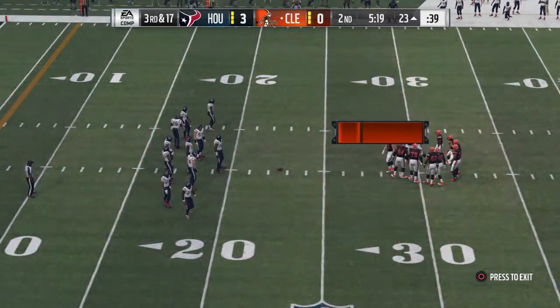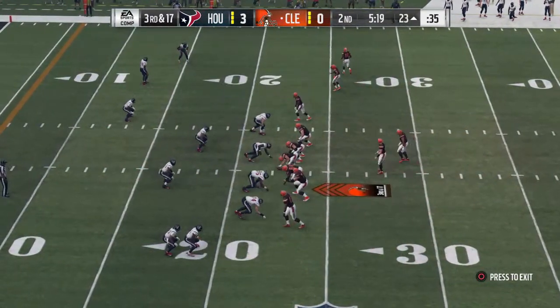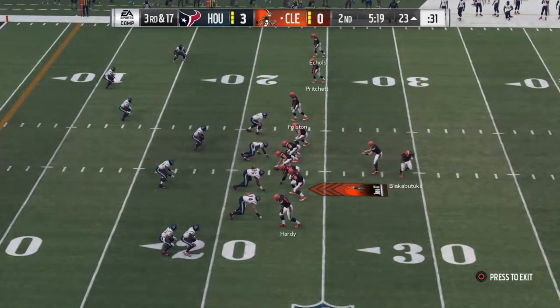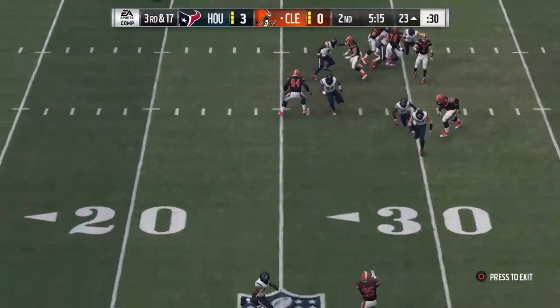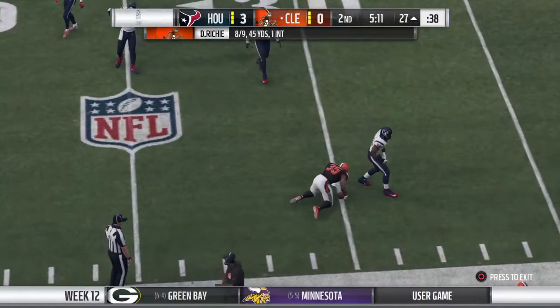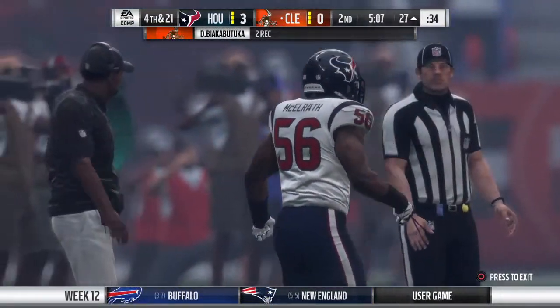This is 3rd and 17. They're going to look to throw. He's just going to dump this one off to his fullback out of the backfield. Losing 4 yards that time, and now it's 4th down.